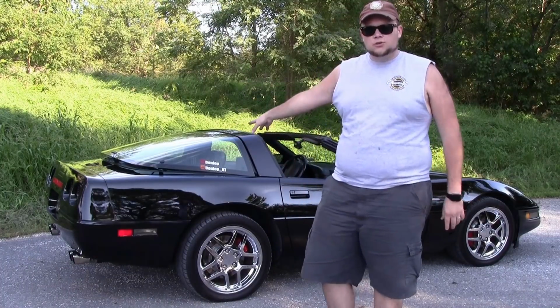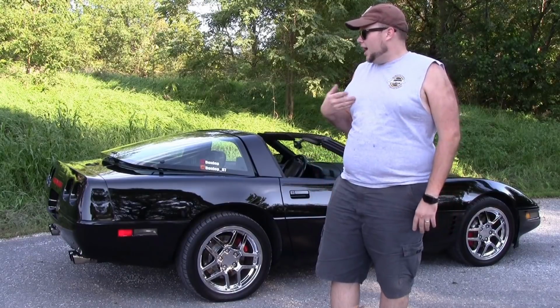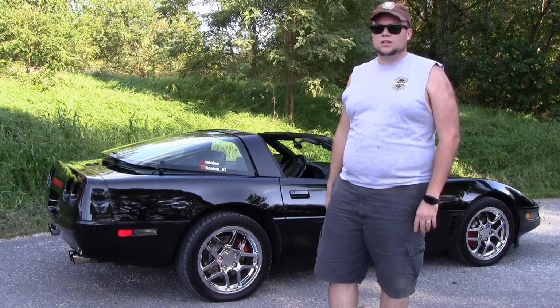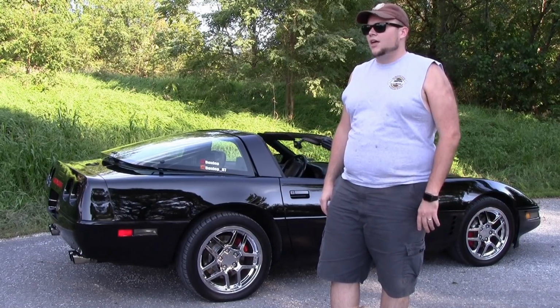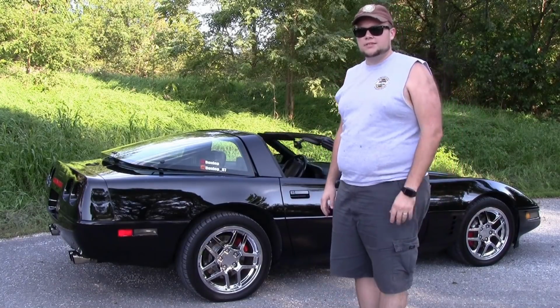And I see a lot of C4s go by, but the paint's faded, they don't look all that great, but I personally think mine is definitely one of the best ones around. Now there are some C4s in the actual show that are immaculate, and that's awesome. I'm very happy to see that.